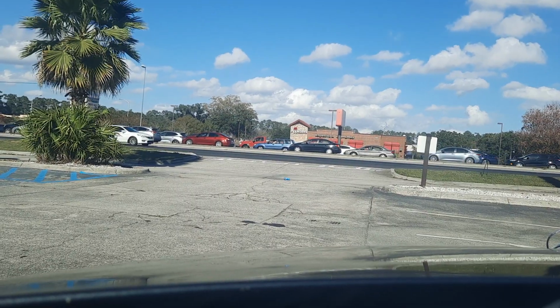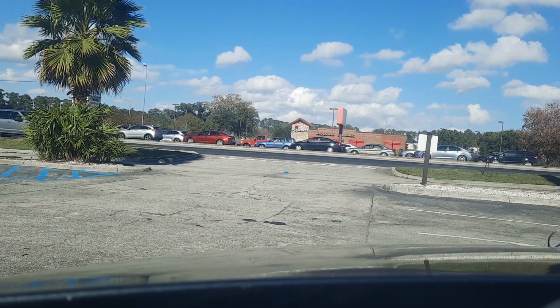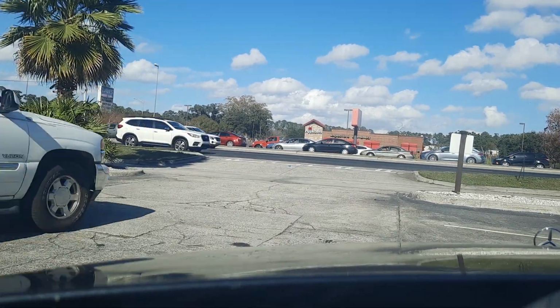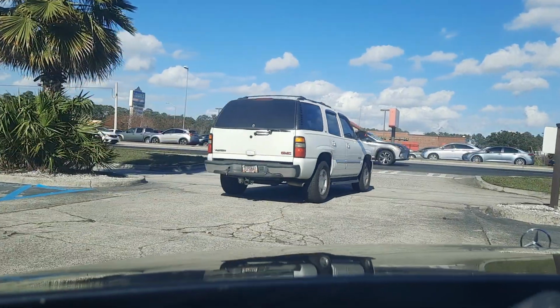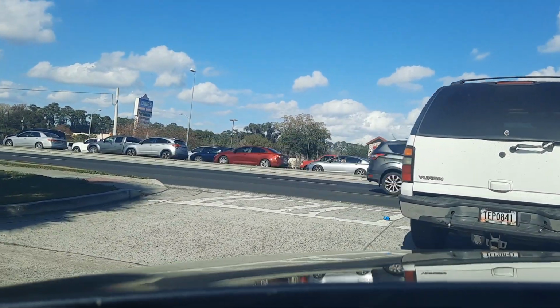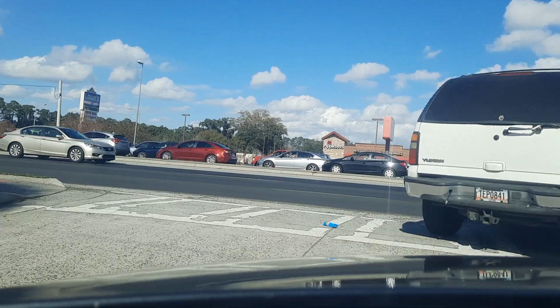Alright guys, we are in the 2011 E350 wagon. And that guy was not yielding. So we're going to take it up on the Truman. We're going to cruise a little bit.